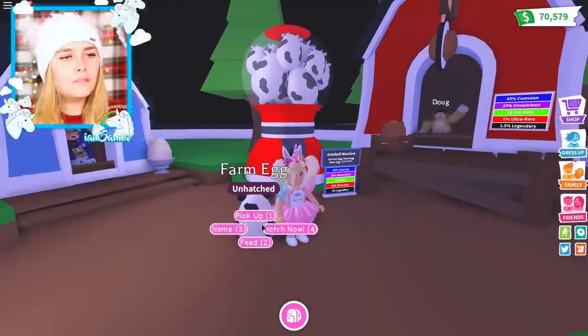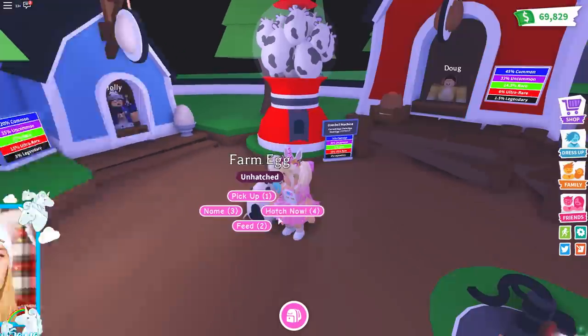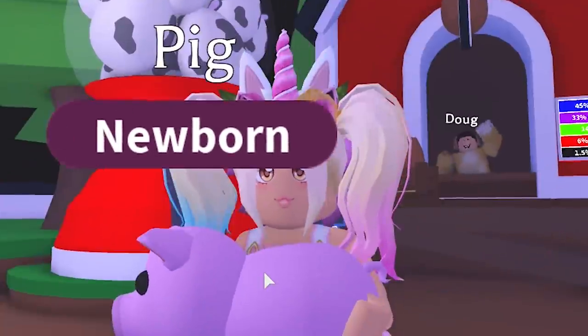All right. We bought another farm egg. Time to hatch it now. This is literally like Christmas. Do you understand now with the Christmas theme? Oh, we got another duck. Another Drake. Come on now, little farm egg. I bought so many of these cow eggs. I need to get a cow soon. Oh, another Drake. All right. Please be a cow. Oh, it's a pig. I don't mind. I love you, pig. You are super, super cute. And pig, look how cute it is.